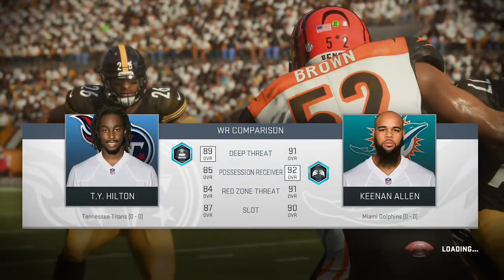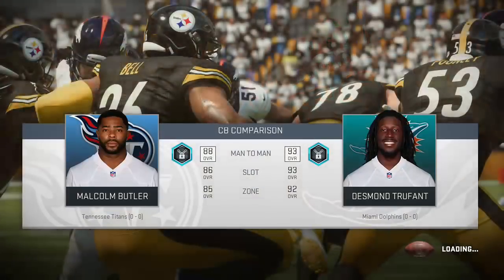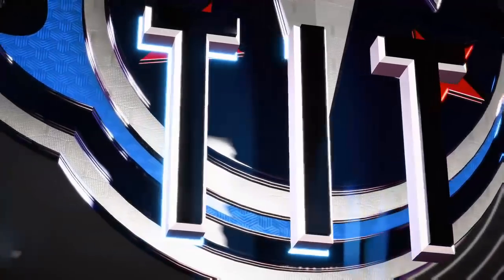But here we go. Wide receiver comparison, T.Y. Hilton and Keenan Allen. T.Y. Hilton is a better deep threat. Adam Thielen, Alshon Jeffrey. They're pretty even, man, when I'm looking at these stats. But Malcolm Butler versus Desmond Trufant as far as the cornerback goes. So here we are. We're going into the season. LeGarrette Blount, he's going to be ready to go.